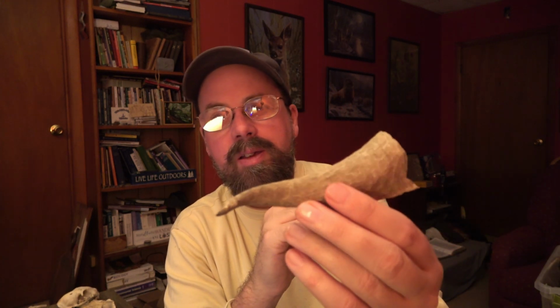Speaking of which, can you guess what that is? So yeah, this is the outer part of the horn. You can see why they would use them as vessels for gunpowder, or, like Vikings, a drinking horn. You could put water in there and drink from it.